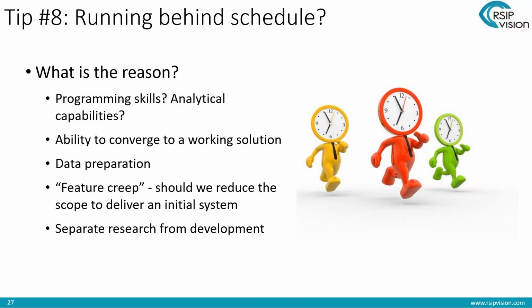Data preparation, is the data being prepared correctly? Maybe that's holding everybody else up. Feature creep, does the scope of the project really make sense to deliver an initial system? What's your MVP? What's your minimal viable product? What's really important, and what should be deferred in terms of scope in order to reduce risk and reduce the number of changes, especially at critical times when deliveries are important and need to be stable.